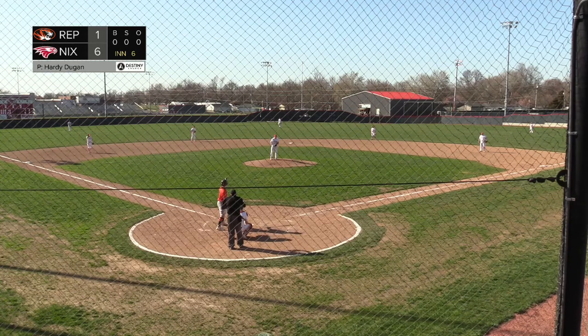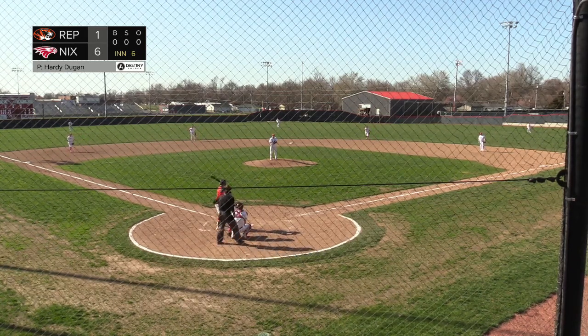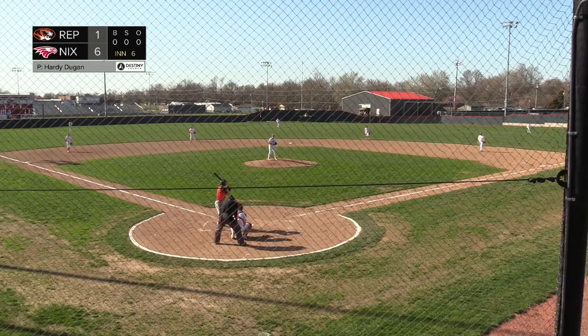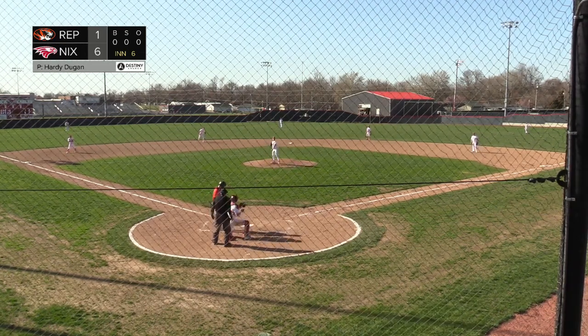Hyatt leads things off for Republic here in the top of the 6th inning, and a new pitcher for Nixa is Hardy Dugan, another lefty, and Dugan's first pitch is a ball.